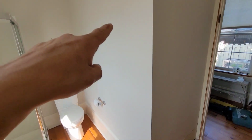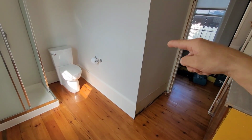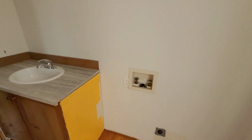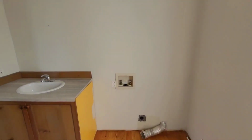removed, and we'll use the door from the back side of the closet to make this way wider open and close this wall here, which will give us more room for the vanity. And we'll have a custom cabinetry with the washer dryer stack up here in the corner.